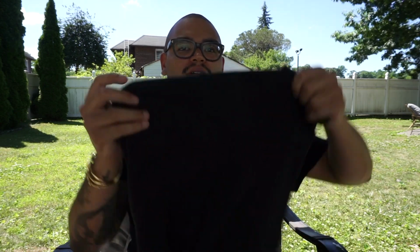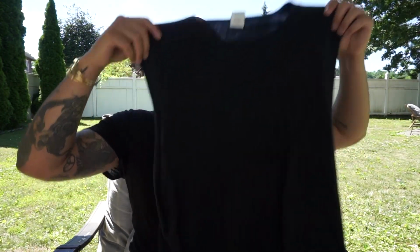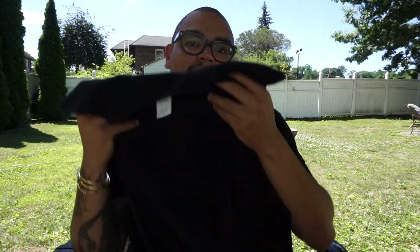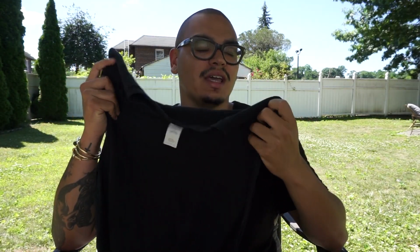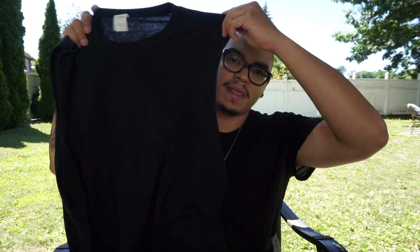So the first essential we're gonna get into is tops. Like I said, I don't know if I talked about just basics last time for 2019 summer essentials, but for 2020 I've definitely been using these a lot. I bought these a couple years ago. I still buy them to this day. They're just Gildan essential basic tanks. I got them in every color: black, white, gray, oatmeal colored, and a couple of blacks.